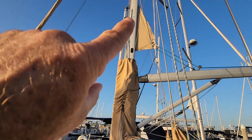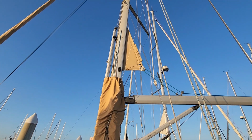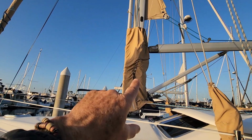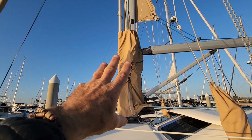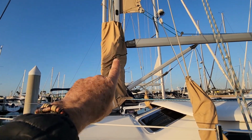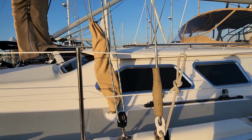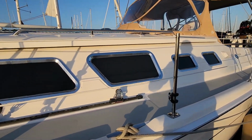standing rigging. She has a whisker pole right there on the mast for pulling out the jib, and of course Selden in-mast furling. Like I mentioned, the owner is crazy about maintenance and preventing ultraviolet deterioration, that kind of thing. So as you can see, he's got covers on all the rigging and hardware on the mast, the shrouds, things like this, leather wrapped cap shroud. So very up on that kind of thing.